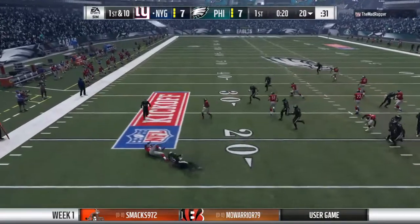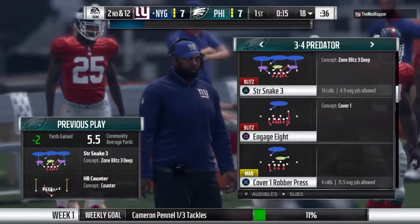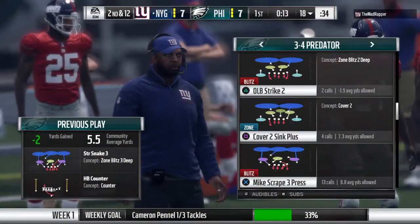They begin the drive with Johnson. And he's going to lose yardage here. Back to his own 18. It's a loss of 2 there, bringing up 2nd down.